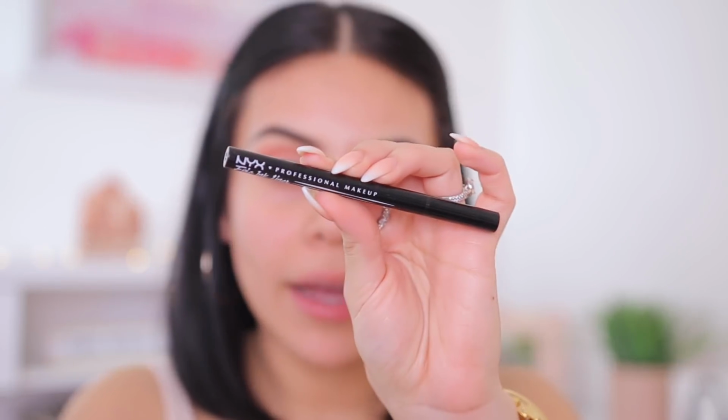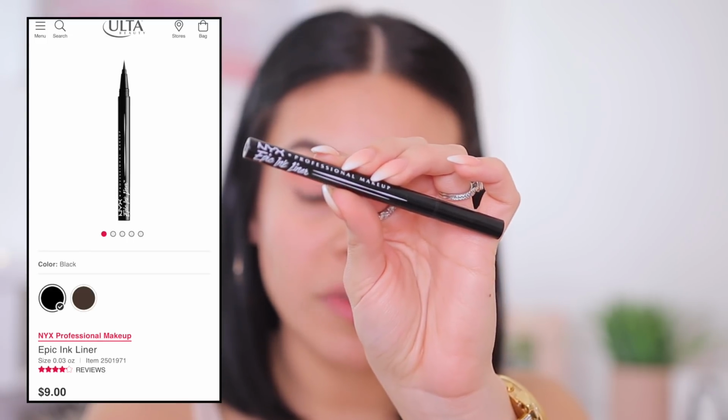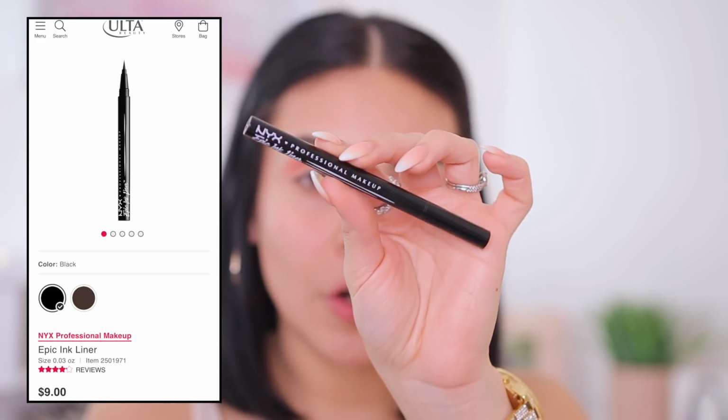So now for the fun part, I'm gonna do some winged liner today. My favorite at the moment is from NYX. It's their Epic Ink Liner in the shade Black. It's funny because when I first used this, I was using some really bad eyeshadows and it was a mess. And I thought this eyeliner wasn't that great because it wasn't showing up super black, but then I used it again and it's so black.